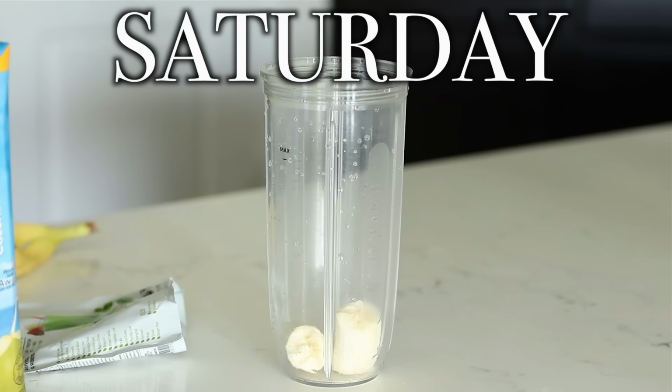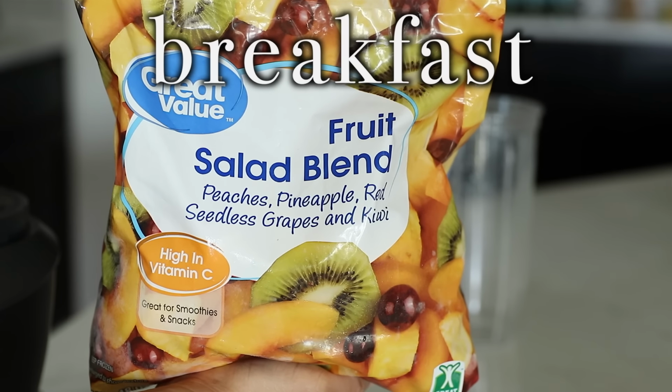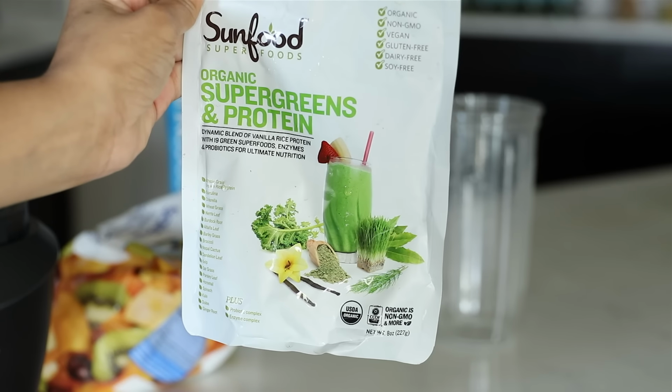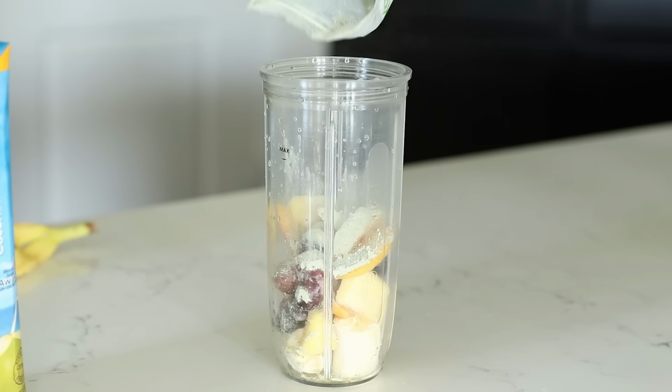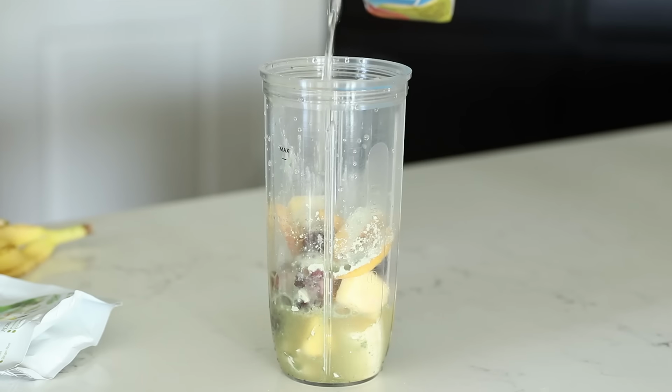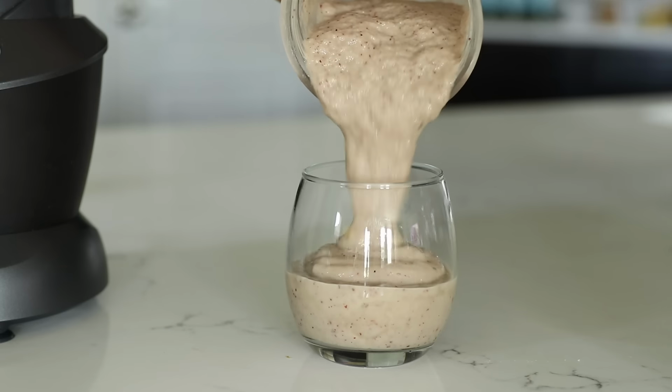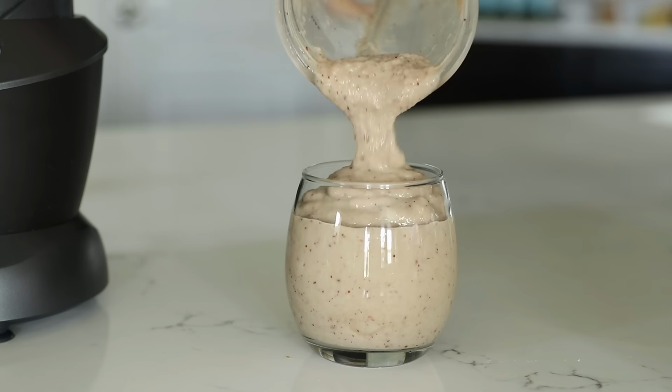Which brings us to Saturday. I decided to go with a protein smoothie. I used some of this frozen fruit blend, half a banana, my favorite Super Greens protein powder, and some coconut and mango water. Didn't quite come out looking very appealing, but it did taste really good.